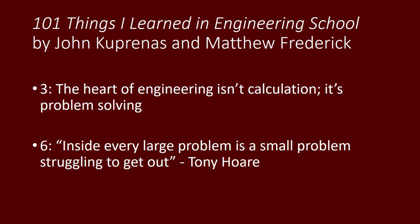In 101 Things I Learned in Engineering School, a great little book, there are several key principles that apply to FIRST. Number 3, the heart of engineering isn't calculation, it's problem solving. Remember, anyone can crunch numbers or solve a formula. The real art is setting the problem up for solution in the first place. And number 6, inside every large problem is a small problem struggling to get out. In general, most really big problems can be boiled down to a really simple solution or a simple problem to solve. And once that's taken care of, the bigger problem takes care of itself.